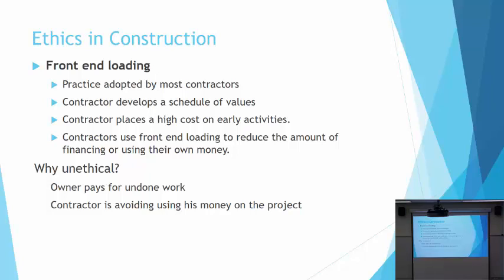So you kind of moved some of the money for the work that should be done at the end of the project to the beginning of the project. You loaded that at the front. This is why you have the front-end loading. You bring the money of the work that should be done at the end of the project to the front, and you make the owner pay for it in advance. So you finance less, you decrease your costs and increase your profits at the expense of the owner. Is that kind of clear?